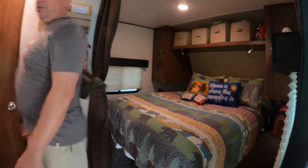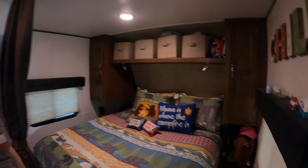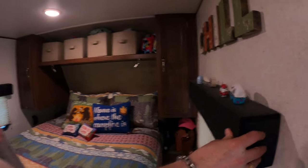And then this is our decoration in here, where we keep our pillows and our Martha Stewart look. We did these. Got pretty good storage on either side over there. Yep. We have a video of how we made those. That's cool. And then they just fit on, they're not even nailed on.